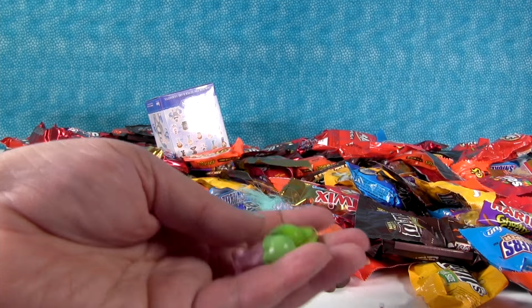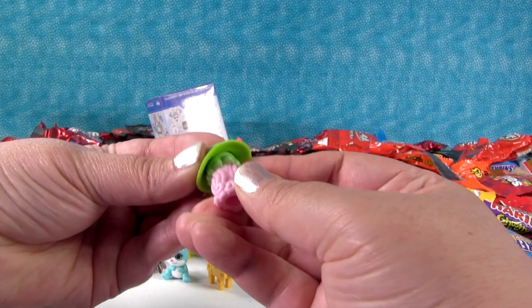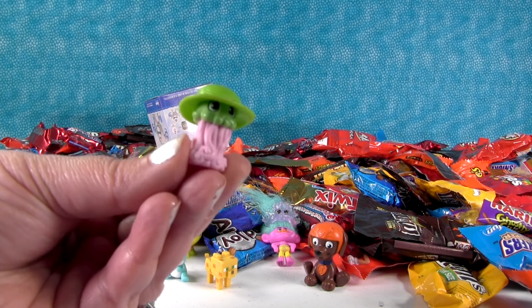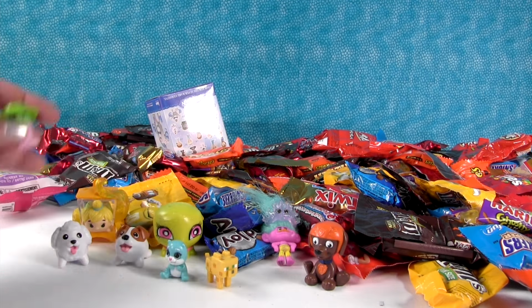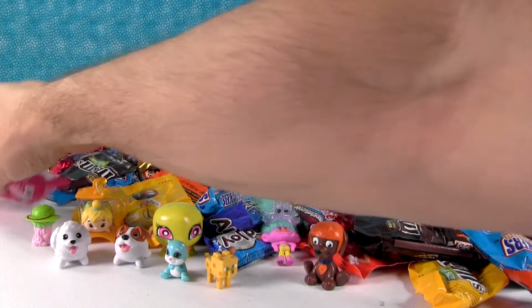Oh, a combo. A Squinkies. This is PB and Jelly with the Explorer Duo. So it's an exploring jellyfish. Now, when you go to the beach next year or this year, be very careful and look out for jellyfish with explorer hats on because they are up to no good. Yes. Exploring ways to get on land. Yeah. There's Shopkins. I found those over here.